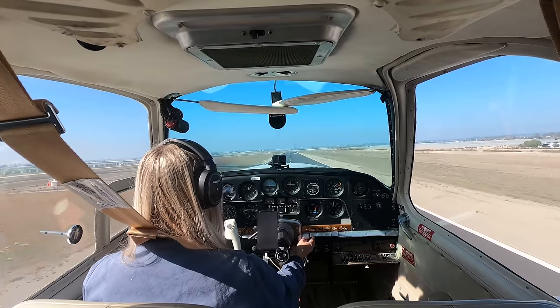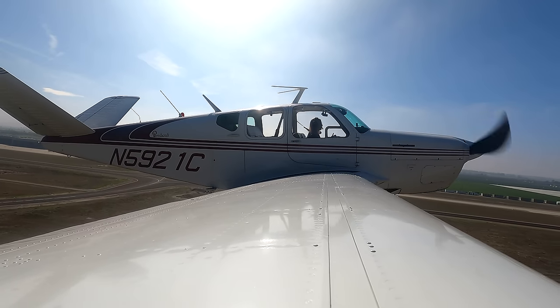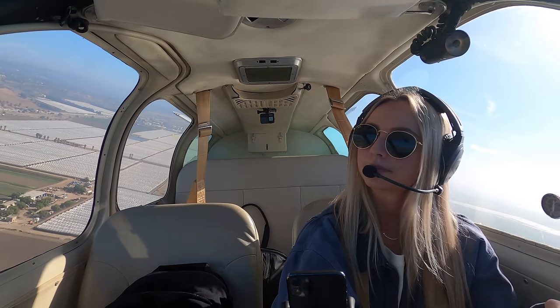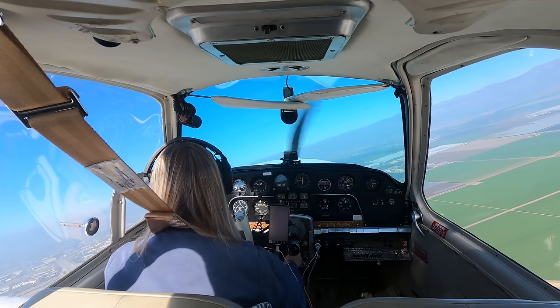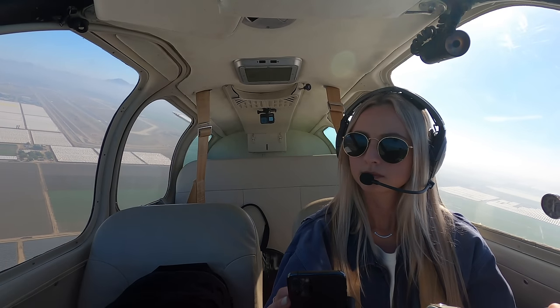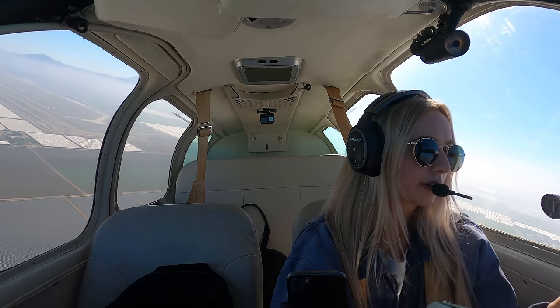Camarillo Tower, Skyhawk 6530, holding short of runway 26. Skyhawk 6530, Camarillo Tower, left closed traffic approved, runway 26, cleared for takeoff. Runway 26, cleared for takeoff. 80. Bonanza 21 Charlie, for transition through Oxnard's airspace, contact Oxnard Tower on 134.95, have a good day. 134.95, 21 Charlie, have a good one.